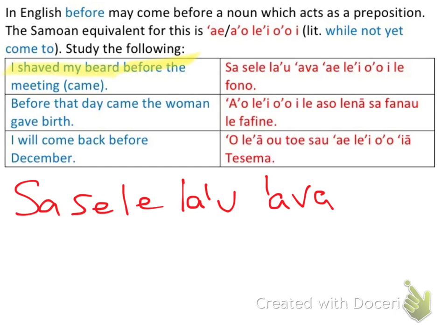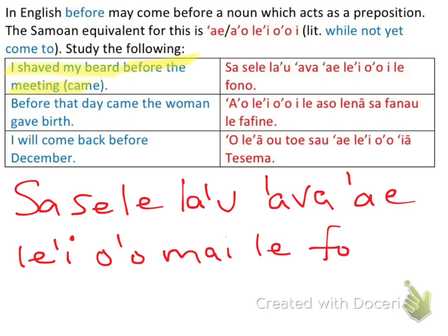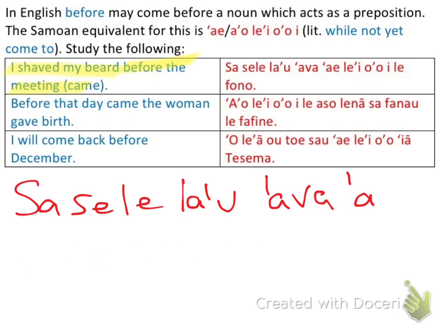And then before the meeting came, okay? So in this case, I don't need to split up my before, but I do need to use this form of the before. Ai lei o mai le phono, okay? And this is just one of those things that is a little different in Samoan. A little different: before the meeting came or before the meeting started, if you wanted to. I lei o. This right here is the thing that's making it come or to be or something like that, okay?